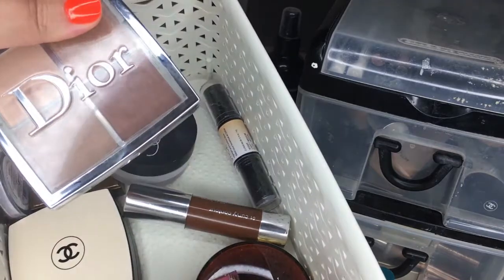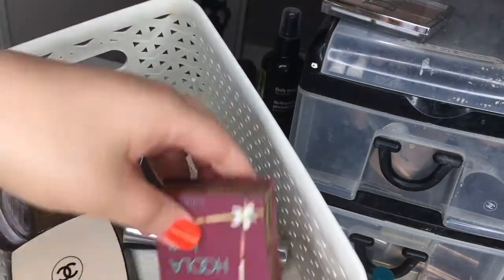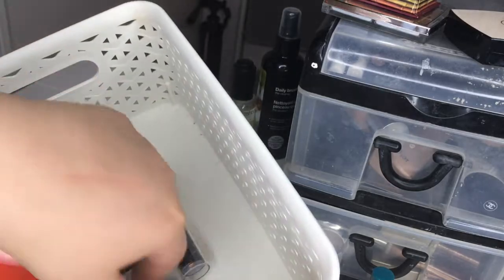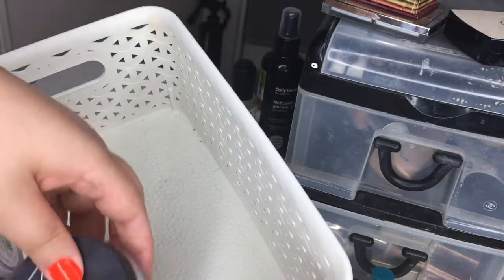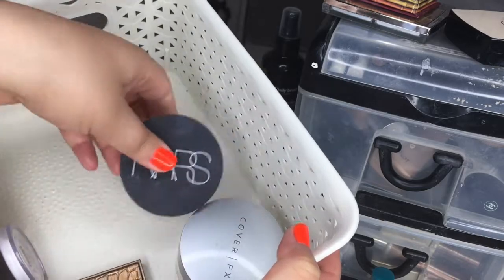So we have the Dior bronzer here. We have the Benefit Hoola bronzer, the Chanel Le Beige, the Coley Star bronzer, and then the Clinique Chubby Stick. I also have the NYX contour stick. Ooh, sorry, that was really close. And then after that, I just have a bunch of setting powders, either loose setting powders, translucent ones.